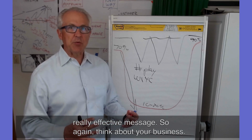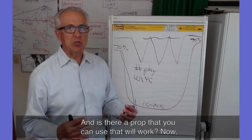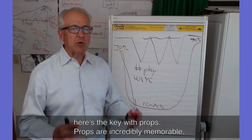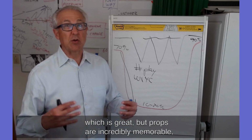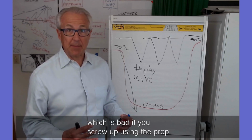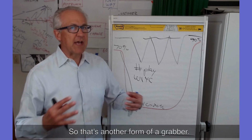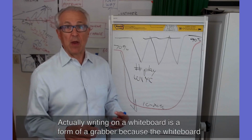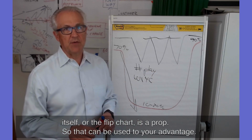So again, think about your business. Think about a business point that you're trying to make, and is there a prop that you can use that will work? Now, here's a key with props. Props are incredibly memorable, which is great. But props are incredibly memorable, which is bad if you screw up using the prop. So make sure that you've thought about how the prop is going to work. So that's another form of a grabber. Actually, writing on a whiteboard is a form of a grabber because the whiteboard itself, or the flip chart, is a prop. So that can be used to your advantage.